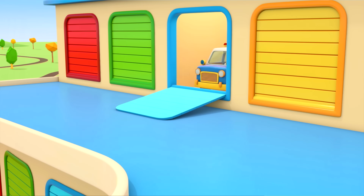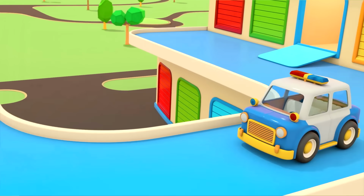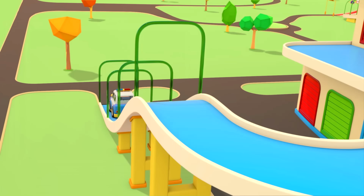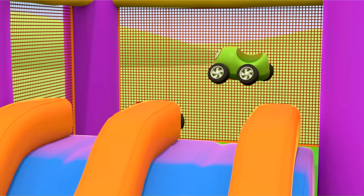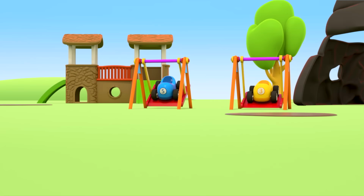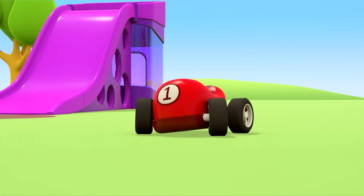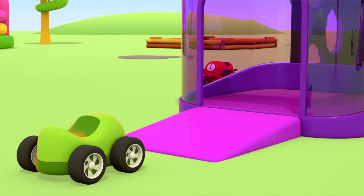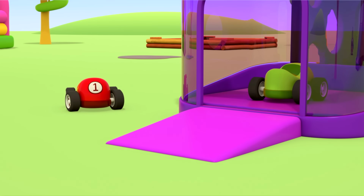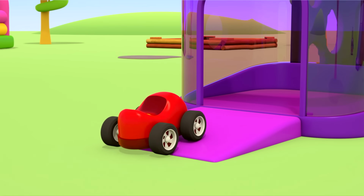The police car is leaving the helper car's garage. He has to patrol the town and also keep an eye on the little ones at the playground. The little cars are driving through the tunnel. Now they've decided to ride down the slide. The green car is going up. And the red car is too.